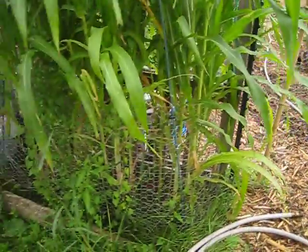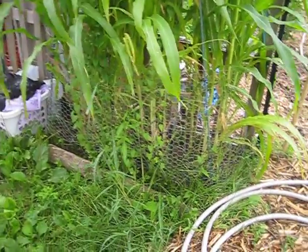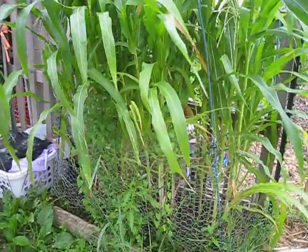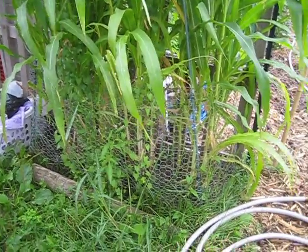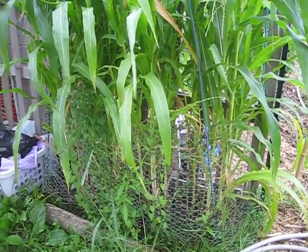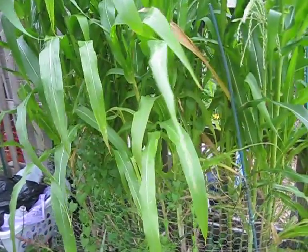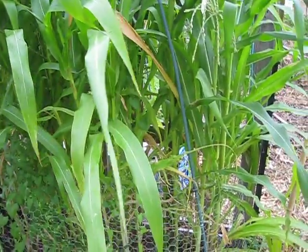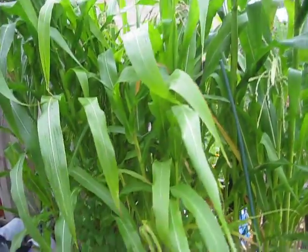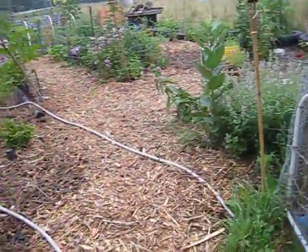Over here is my glass gem corn. Beautiful looking corn. People were worried because the way I had planted it, it's kind of just bunched right there. These were winter sown, and people were worried about nutrient deficiencies because corn is a heavy feeder. They were worried about pests, about mold and mildew because of no circulation. But actually these guys are doing very well. There's no sign of disease. The pests are minimal, so it's doing very well despite people's concerns. So that's my glass gem corn.